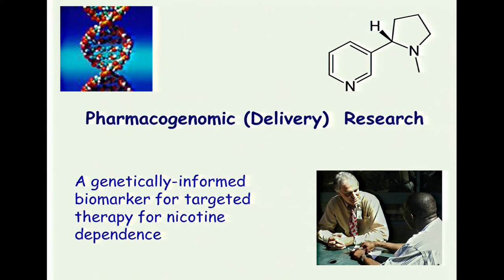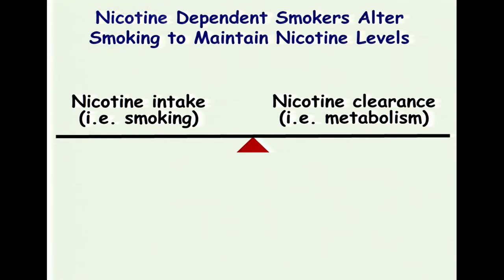Now, what I want to focus on now is really the crux of the talk, which is how we use genetics research to identify biomarkers to be able to improve the outcomes of the existing therapies we have. Can we get smarter about who we give particular medications to, the choice of therapies, the duration of therapies based on genetically related information? Our work in this area is based on an extremely simple premise.